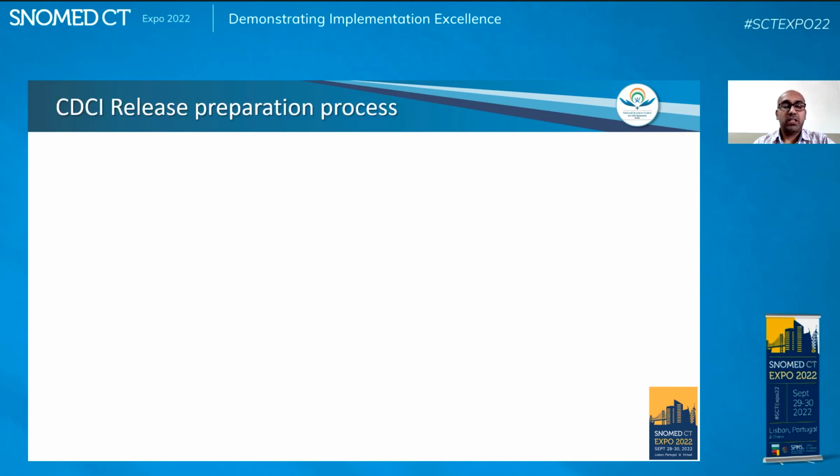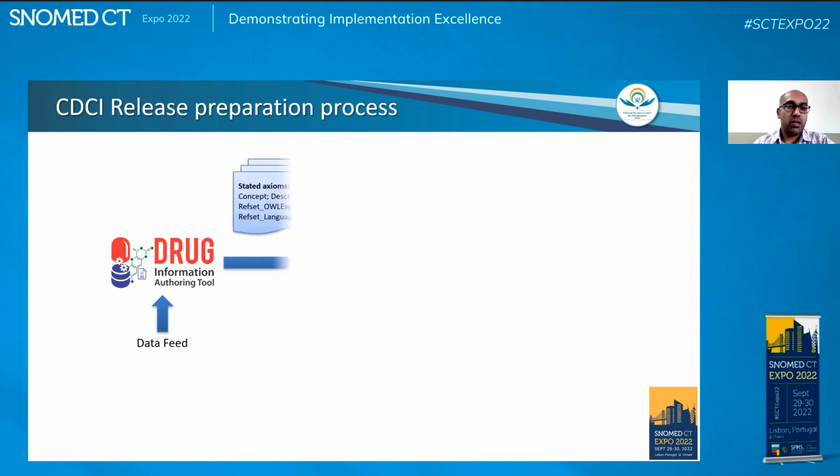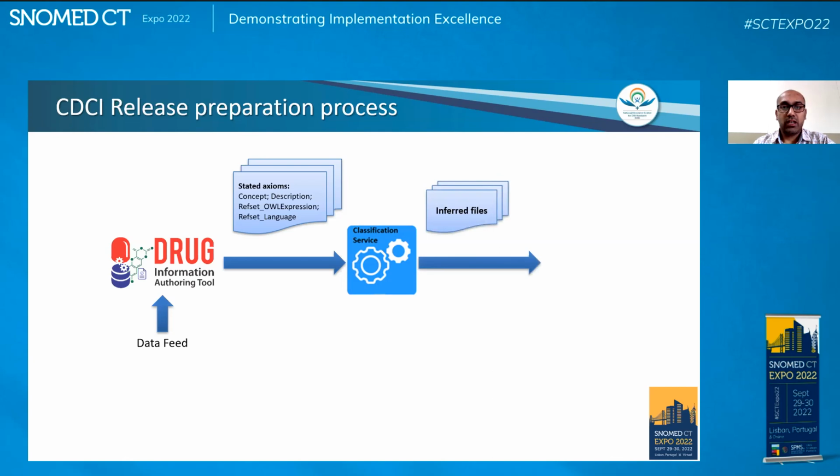The CDCI release preparation process goes like this. We feed the data for curation and creation in the drug information authoring tool. Then it is exported as stated axiom files and given to the classification services of SNOMED International, which we have hosted and deployed on our local cloud system. Through the classification, the inferred files are generated, which we finally give to the release validation framework, and the validated RF2 gets exported. Those are the final release files that we distribute.